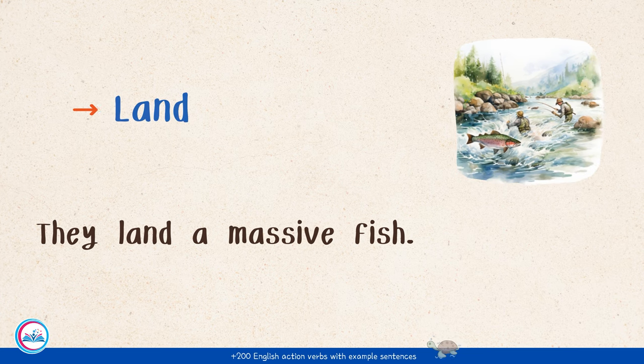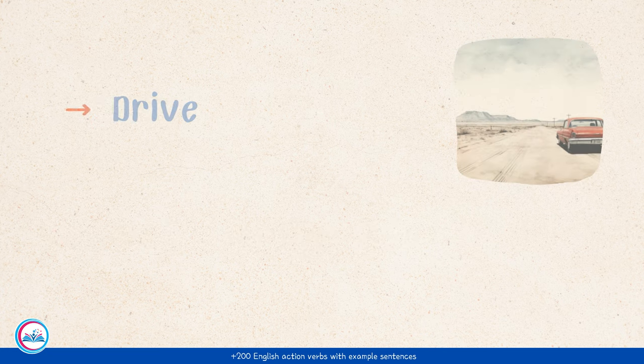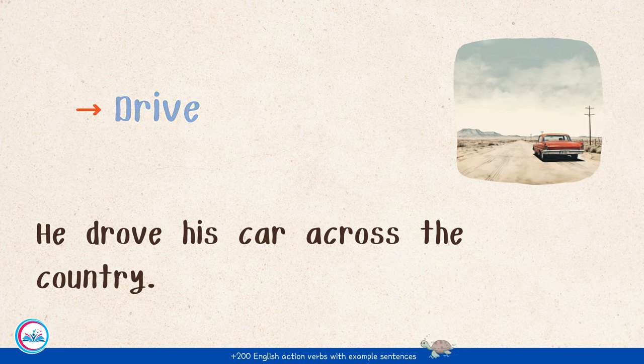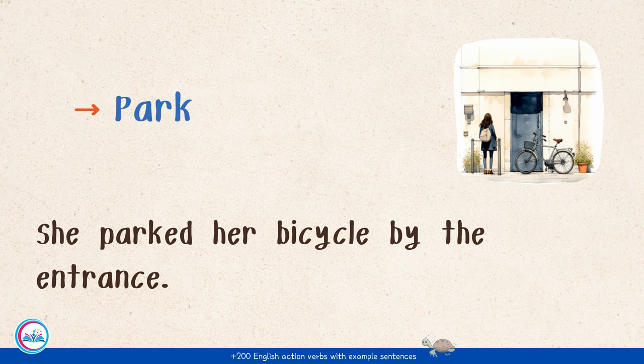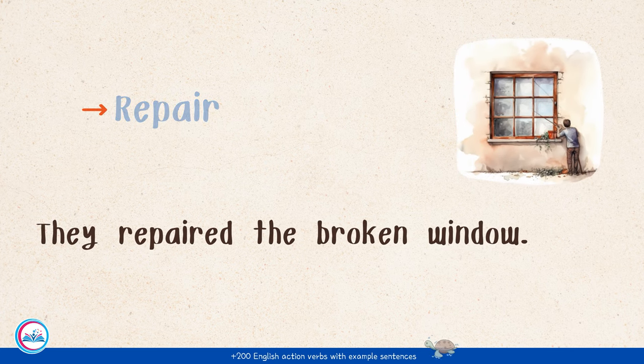Land. They land a massive fish. Drive. He drove his car across the country. Park. She parked her bicycle by the entrance. Repair. They repaired the broken window.